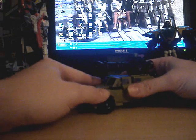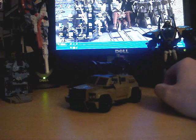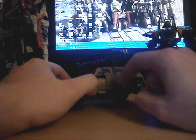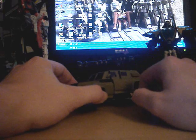So basically he's this kind of Humvee Jeep kind of thing, very similar colours, though a little bit more green. Swindle in Generation 1 had that dusty, sandy sort of colour, and then Rollbar in RID had the green colour. This one is sort of a combination of the two. It's sort of desert camo, but slightly green as well, running across the body. Then he's got some purple on his windows here as well.